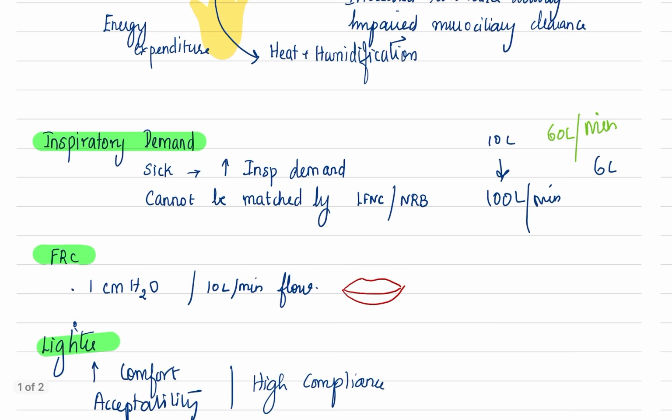All right. So next one is inspiratory demand. A recent 2022 paper has shown that there's decreased work of breathing in children with bronchiolitis when you give them HFNC. So inspiratory demand goes up because you need more minute ventilation for sick patients, right? If a patient is normally breathing at say 10 liters per minute, and a sick patient is requiring say 60 liters per minute, then the demand has gone up. So they try to meet this demand by either increasing rate or by increasing the depth of respiration. Correct. So increasing rate is what the pediatric age group does generally.